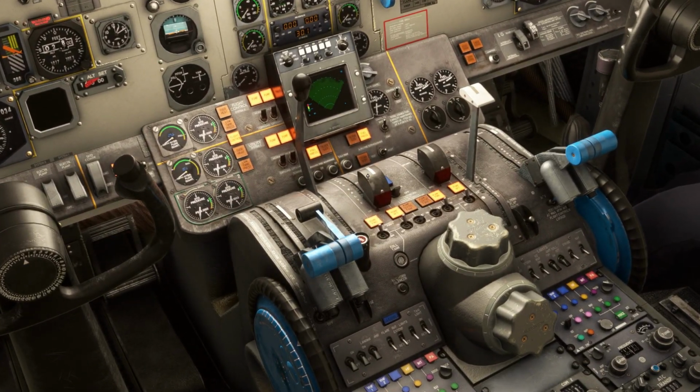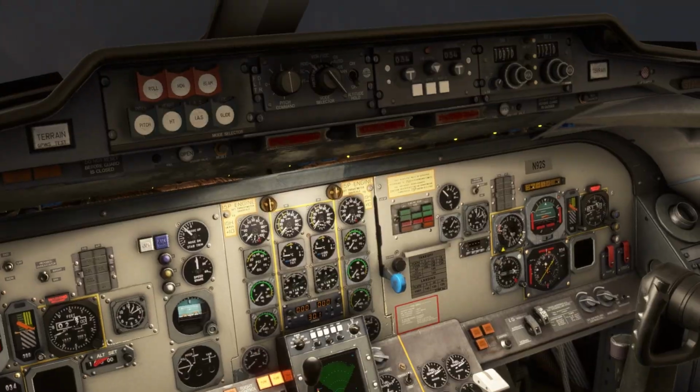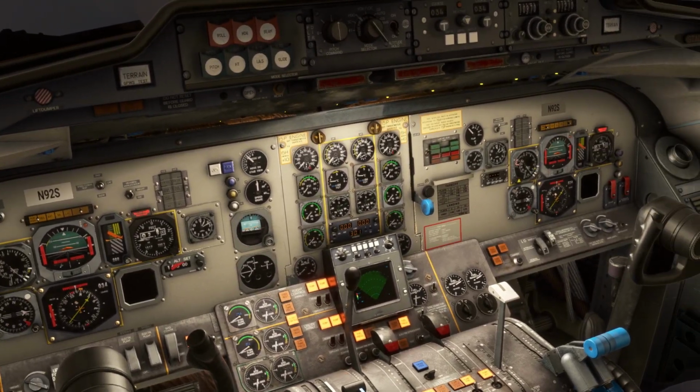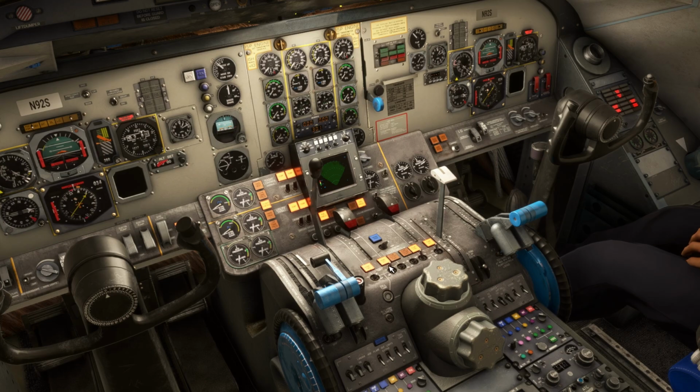While Mackenzie desperately tries to get at least one engine going again, Keely tells Atlanta that they won't make it. There's just no way with the amount of altitude they've lost. So they've rerouted to the closest alternative, Cartersville.